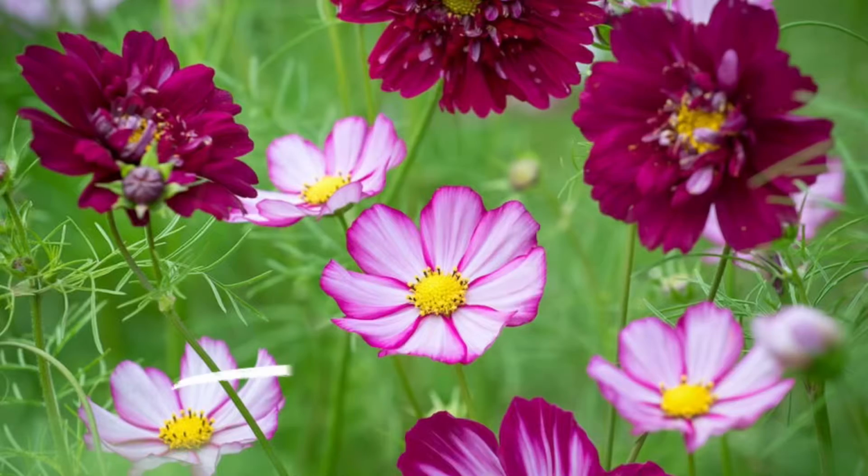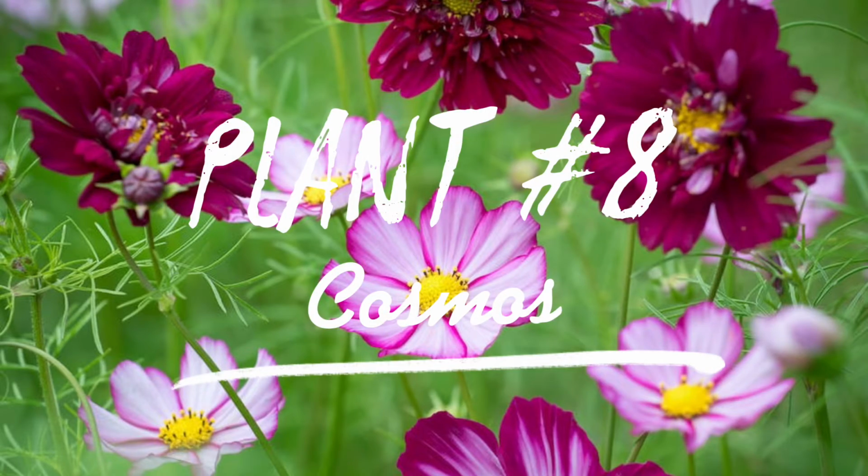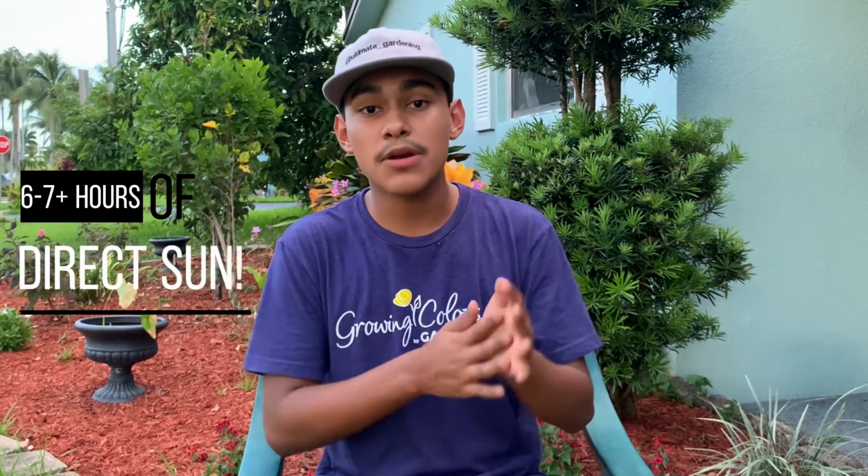Number 8 is Cosmos. Cosmos come in different colors and different shapes, different sizes. I have an orange Cosmos that has been so prolific. I started them from seed and they are so amazing because they're non-stop bloomers and they get super big. They like to have 6 plus hours of direct sunlight or even more. They like moist soil. Pruning is not required because they get big already, and fertilizing is not required at all.